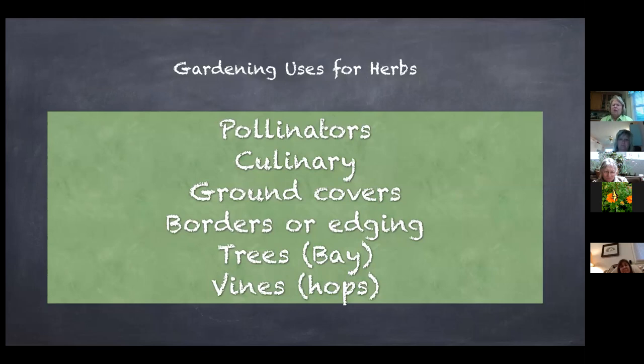I don't know, are you all growing hops in Greene County? Anyone? I can't hear. Yep, there's a few people that are growing hops. Okay, I know in Southwest Virginia, there's a bunch of people that are growing hops. It's quite popular over there.